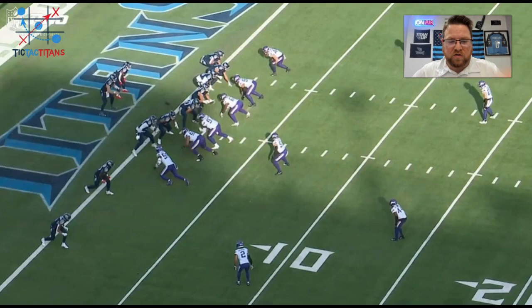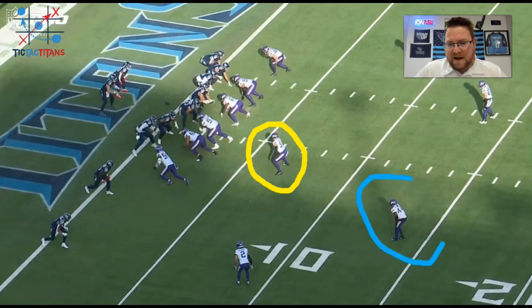But what I want to do is show you the coverage that the Vikings are running. They're running a Palms coverage here. They're going to have 3 people on this side of the field with a hook defender right here, taking anything middle and underneath. And then they're going to have a deep safety right here who can take an inside route if it comes vertical, can take an outside route if it comes vertical.